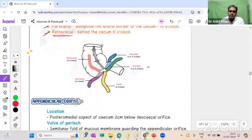Fair enough. Here is an image. You should practice this image. It's very simple. You just have to draw an ilium over here, draw the cecum, and then show the base of the appendix and different directions. Tell them which o'clock position is this.